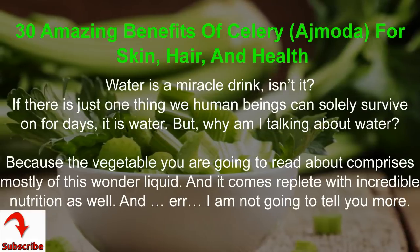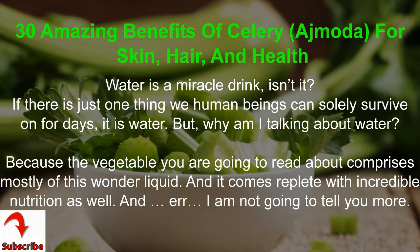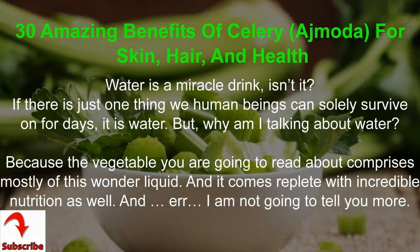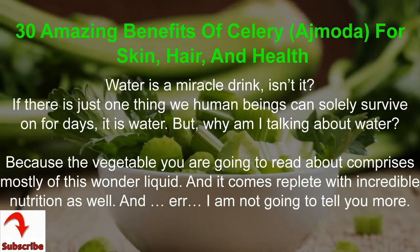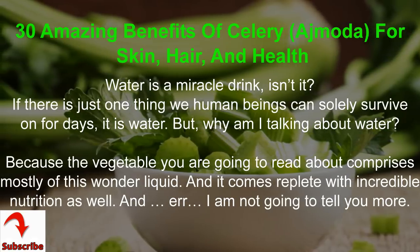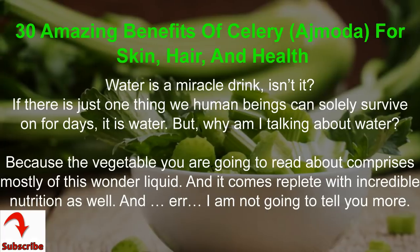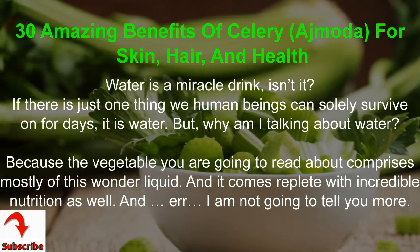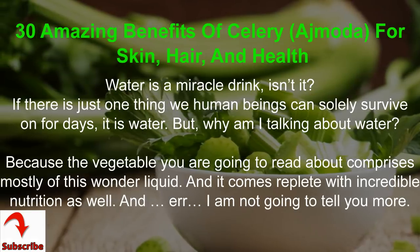30 amazing benefits of celery, Ajmoda, for skin, hair, and health. Water is a miracle drink, isn't it? If there is just one thing we human beings can solely survive on for days, it is water. But why am I talking about water? Because the vegetable you are going to read about comprises mostly of this wonder liquid. And it comes replete with incredible nutrition as well.